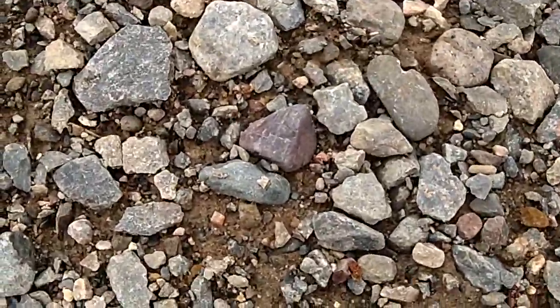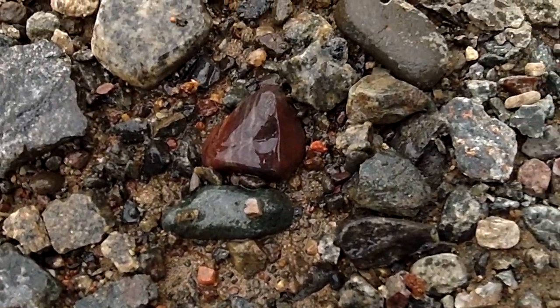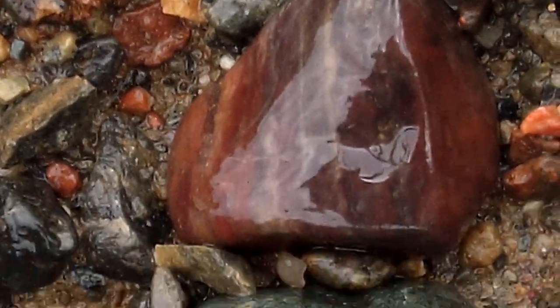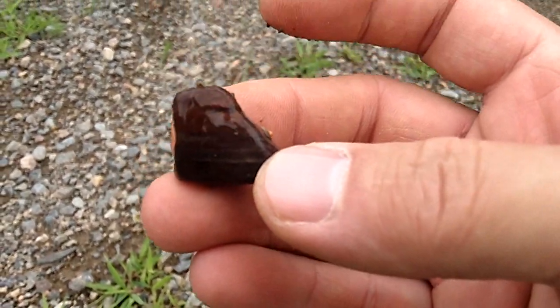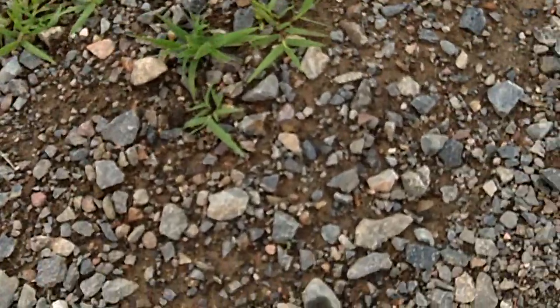Oh, look here, is this an iron bander? Yep, I think I got an iron bander. Oh yeah, it's a pretty one too. I'll get you zoomed in. Pretty little iron bander. Some jasper. Yep, that's a nice iron banded formation right there. Banded iron formation. I always say iron bander, but it's a banded iron, but I like it better, iron bander. So, to each their own.